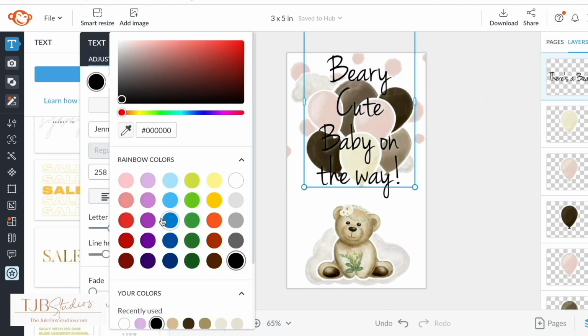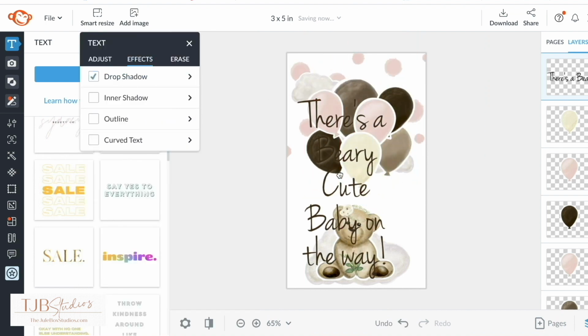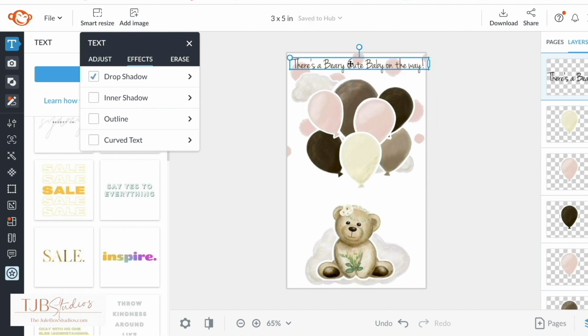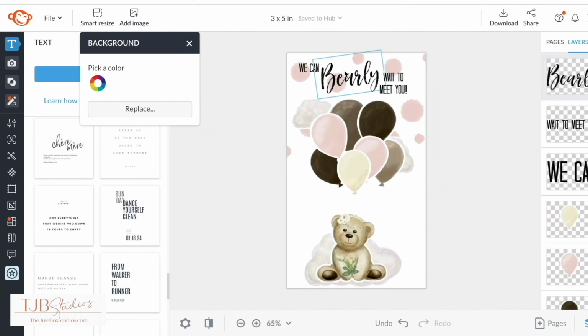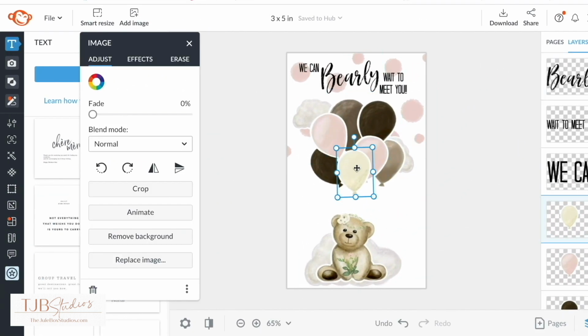This one is very cute. There's a very cute baby on the way, and there's a, let me see, we can barely wait to meet you. So I ended up choosing the we can barely wait to meet you.